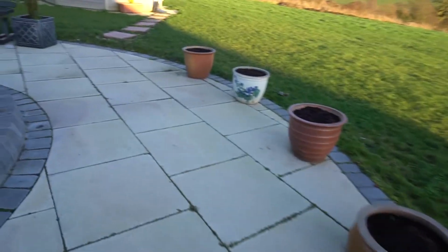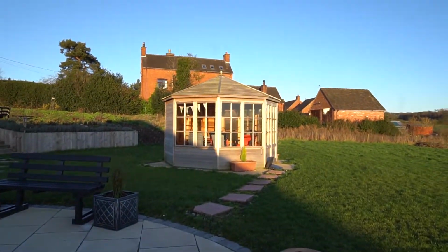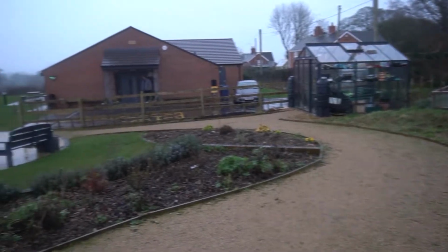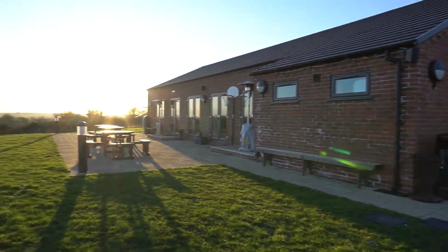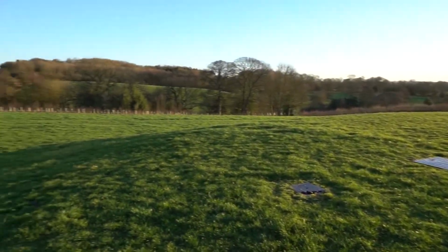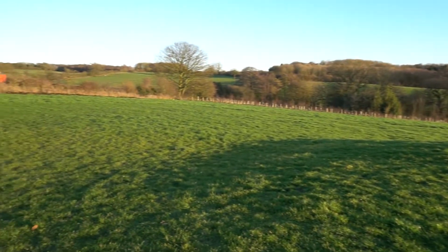It's got roses, and the gardening club comes. It's got perennials. You can see the greenhouse. The children set the seeds. We use the produce in the lunch club. And the village is free to come and pick the tomatoes whenever they want. And we've got the little summer house. People come up and picnic.